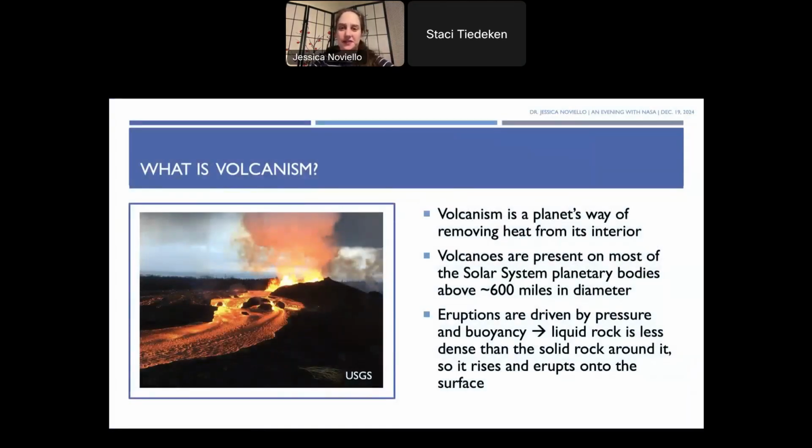So regular volcanism is the extrusion or expulsion of hot or molten rock or ash material. It can also have those volcanic gases come up. So we have the same kind of process in cryovolcanism, we think. And volcanism is by itself a process to help a planet get rid of heat from its interior.